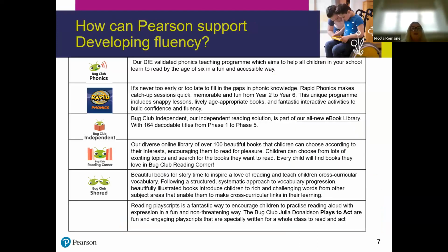So how can we from Pearson support developing fluency? We have Book Club Phonics, our DfE validated phonics programme, which aims to help all children in your school learn to read by the age of 6 in a fun and accessible way. So addressing those gaps in phonic knowledge, you would use your own SSP or Book Club Phonics if that's what you're using. Children who have significant gaps will need a more thorough intervention, such as Rapid Phonics, which is part of our portfolio, before they're able to develop fluency. And we would suggest that they use that after Christmas of Year 2 if they're still struggling with knowledge gaps.